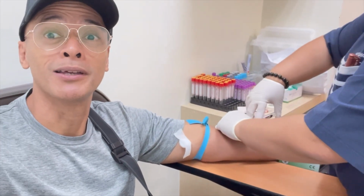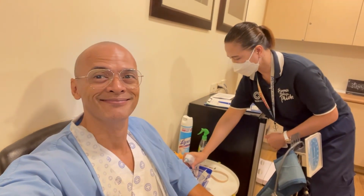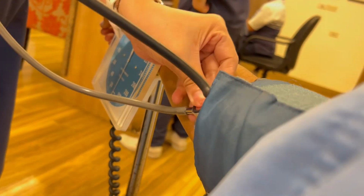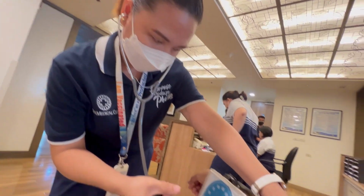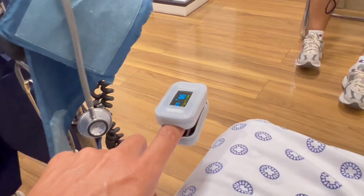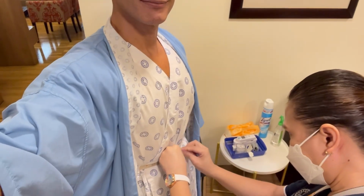First stop, blood extraction. Reminder folks, a 10 to 12 hour fast is required before your blood test. So plan on a light snack late at night so that you're not over-fasted by mid-morning. This is often why the blood test is the first test that you undergo. And from there, it's on to the next tests that are part of the package that you choose.